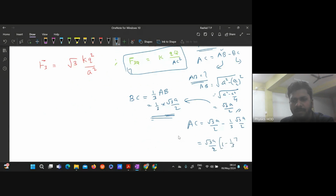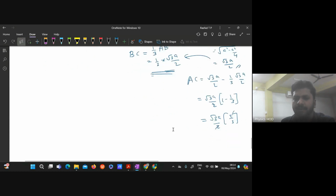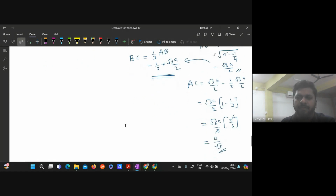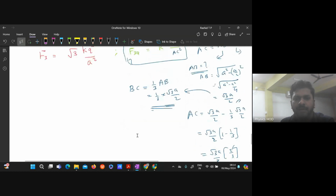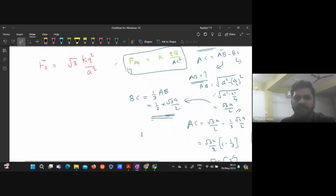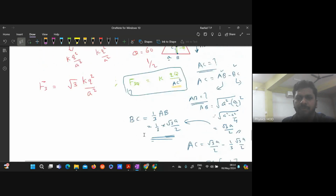One minus 1/3, times root 3A by 2. 3 minus 1, 2/3. 2 goes to cancel. Then we will get A by 2. That is the value of AC. Where we have come from, yes, our aim was to calculate this AC. We got the value of AC by just substituting here.